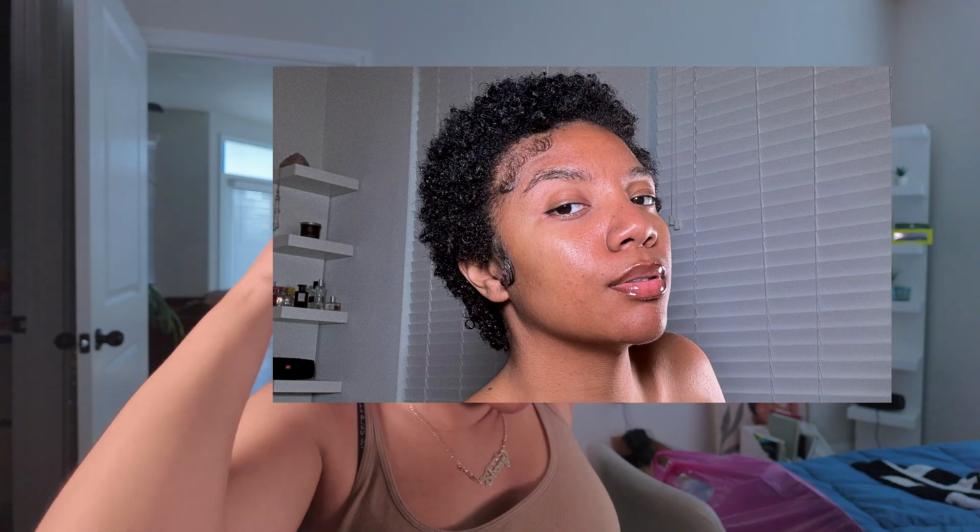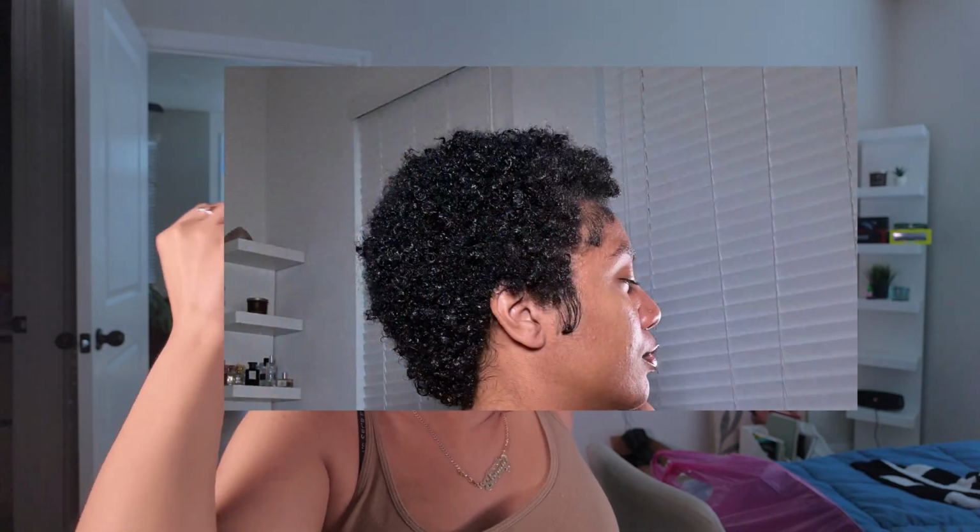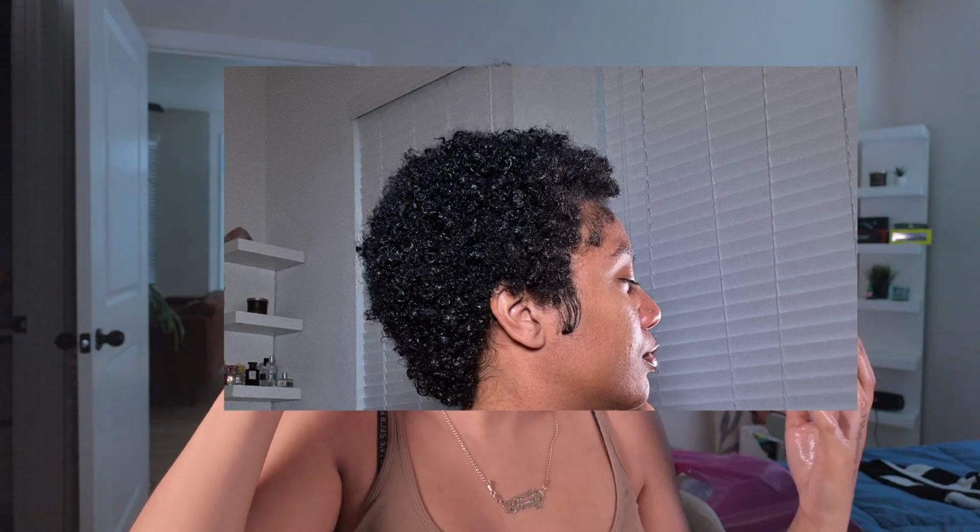Last mousse y'all saw me try was the pattern, but I will say the pattern definitely did leave my hair moisturized. I would say with this mousse it's way different. It will leave your hair with a little bit of a hold, so you're gonna feel that little bit of crunchiness. It won't be bad, but it will be there. This mousse has some type of hold in it that's making the curls ultra defined. And it's so easy to use.